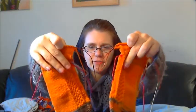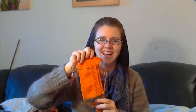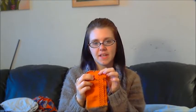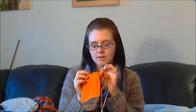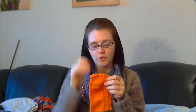As you can see, I have the foot done on both. Wow, it's not that neon orange. I apologize for the light. I'm just going to hold up one so I can show you. Here's the foot. This is not the afterthought heel yarn, obviously, because this isn't the heel side. This is a lifeline in case I had screwed up the cables, or just decided I wanted to do something different. I could have pulled it out to the top of the foot and then started over again. The pink is the afterthought heel line, and the other one is the lifeline.